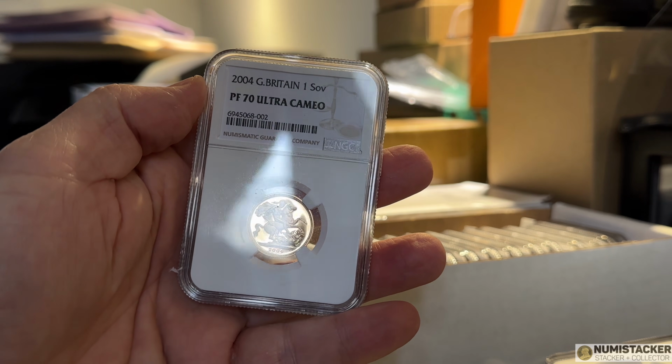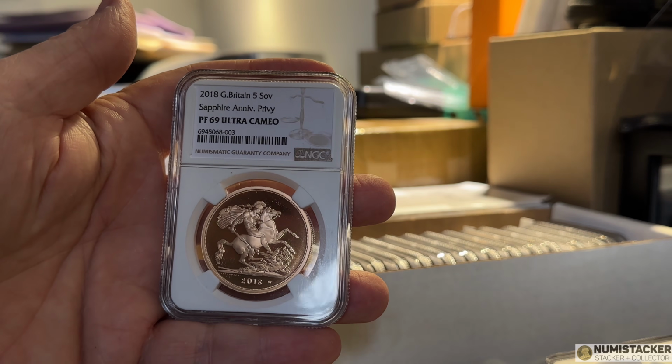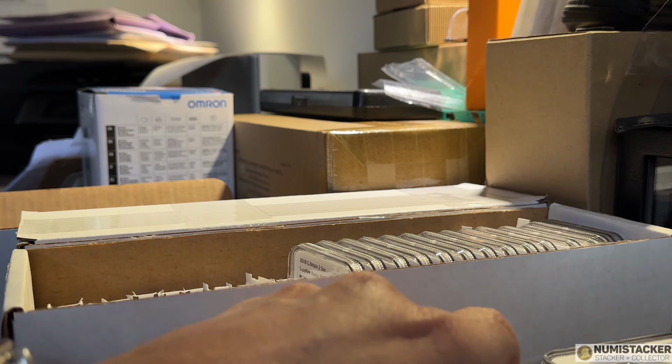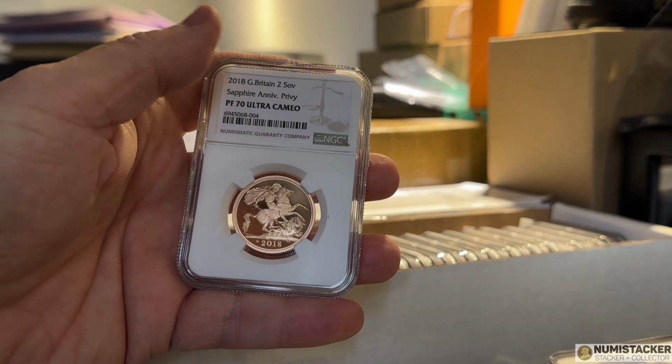Lots and lots of sovereigns, as usual, people collecting whole sets of these in 70 grades, chasing some of the more difficult dates to get, particularly in the mid-90s where the production numbers were down. And those 90s sovereigns actually change hands for quite a lot of money.